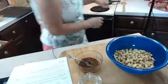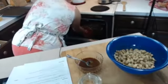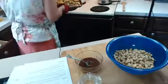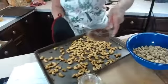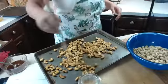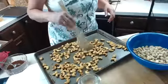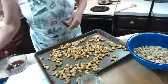Let's check out these Thai curries. See what they look like. How good do they look, right? So we're just going to give them a little stir. You can see they're already starting to turn a little bit brown, getting all nice and crunchy goodness. Yum, yum, yum. Awesome. Okay, let's stick these back in the oven again.